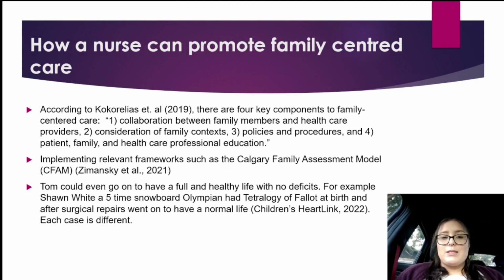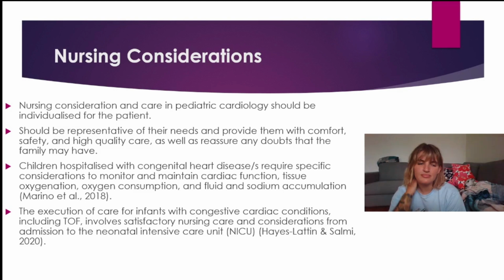How a nurse can promote family-centered care was touched on in the 3 goals that were set out just beforehand and will be touched again later on with nursing considerations. Considerations in care in pediatric cardiology should be individualized for Thomas. These should be representative of his needs and provide him with comfort, safety, and high-quality care, as well as reassure any doubts that Thomas's family may have.